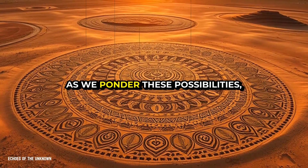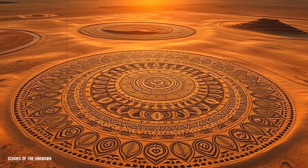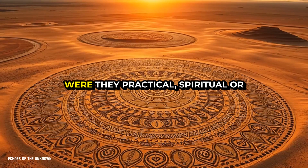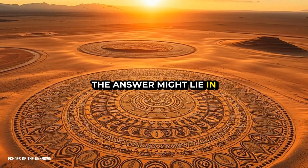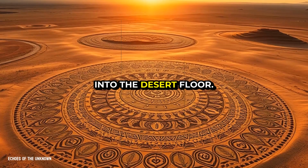As we ponder these possibilities, let's shift our focus to another layer of this mystery. What purpose could these monumental designs have served? Were they practical, spiritual, or something else entirely? The answer might lie in the very shapes and patterns the Nazca chose to etch into the desert floor.